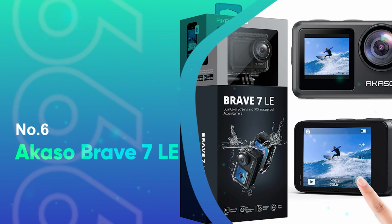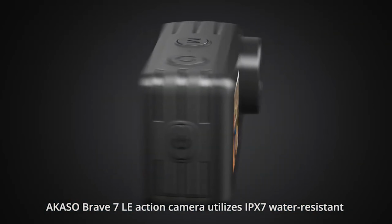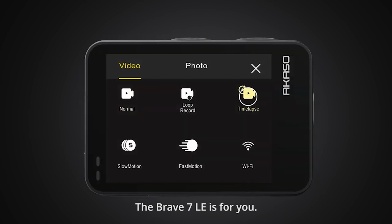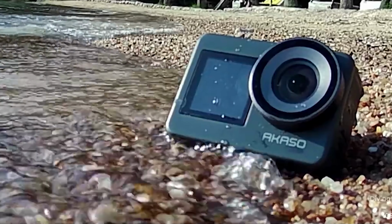Number 6. Akaso Brave 7 LE. The Akaso Brave 7 LE offers an incredible range of features for its price. If a front-facing screen and weather sealing are more important to you than outright video quality, then it should certainly be high on your short list.